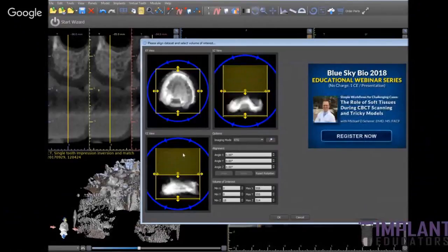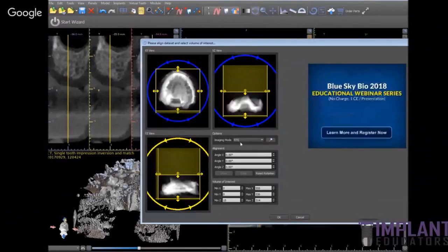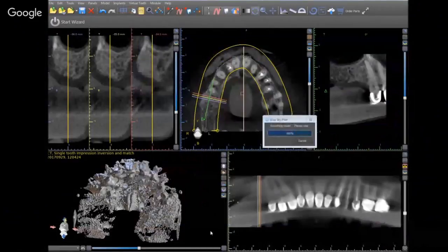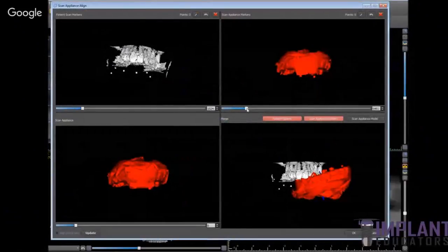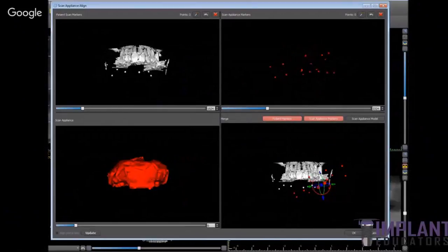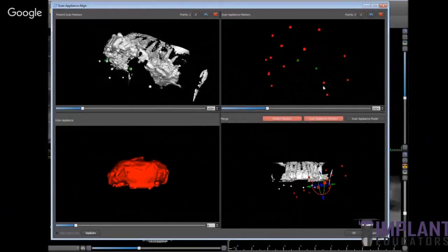So you're going to segment out the areas that you don't want, and you just want the impression. Hit OK, and then the software will open up 4 screens that allow you to change the thresholds so that your glass beads show up, and you're going to make sure the orientation is correct. Line up your images so that you can start matching up your points.